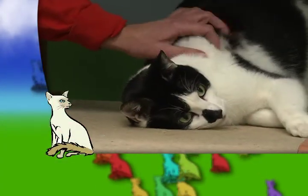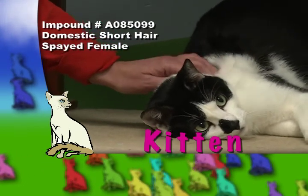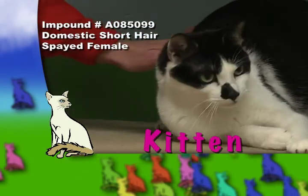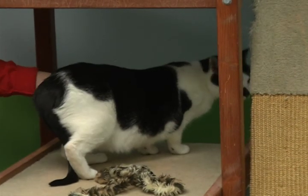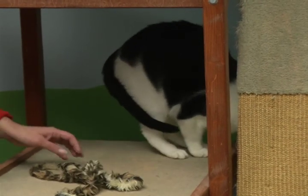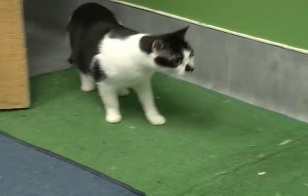This cat doesn't have a very imaginative name. No, she's overgrown her name actually a little bit. This is Miss Kitty. She's a little black and white girl, a little shy, as you can tell. But she's very sweet, and she does warm up to you once you play with her and pet her and so forth. She loves being pet. In fact, she is purring. And she's been here a little while. I think it's because she doesn't come out to greet people when you walk by her kennel.